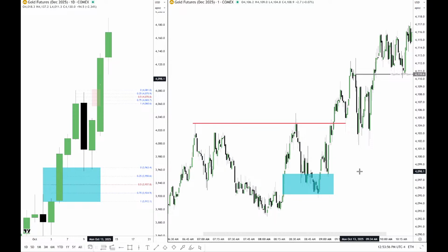And unless you have a way to hunt, stalk, and eat, you're the prey. You're the one consumed. You are the mark. You're the liquidity. And if you can't find the liquidity in that chart, tag, you're it. And that's for every market. That's for everything out there that you trade.